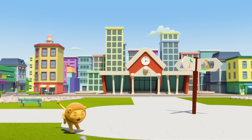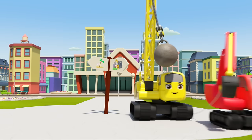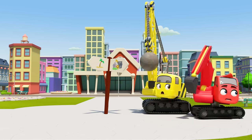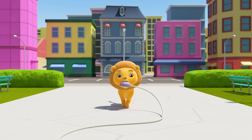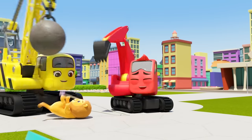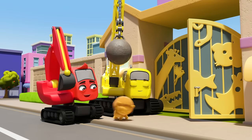Maybe it's this way? Oh dear, they've gone round in a circle. Well, maybe it's this way. Oh. Maybe not. Oh no! The baby lion has caught up. But wait, he doesn't seem so scary. He just wants to play. There, the baby lion is back at the zoo, safe and sound. Good job, Digley and Dazey.